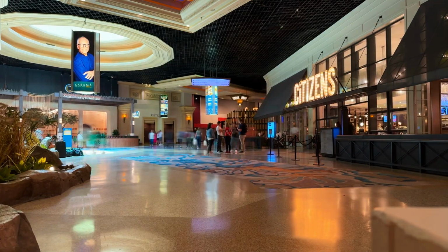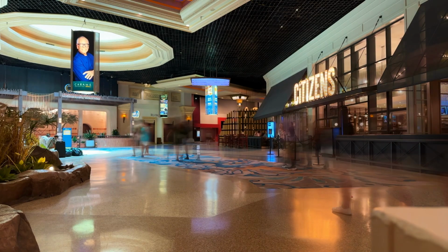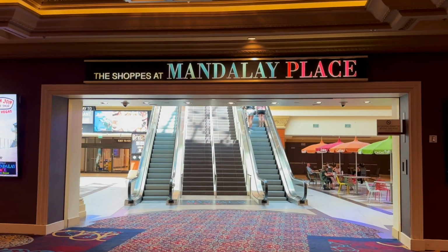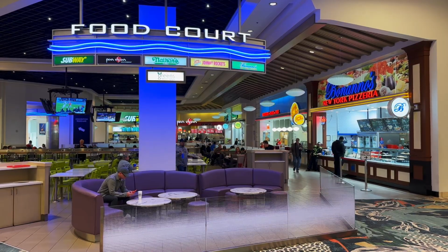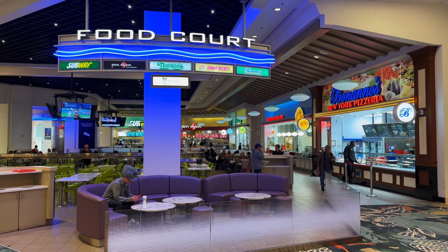So there are many places to eat at the Mandalay Bay, and they're generally either centered around Restaurant Row, or they are located up in the shops at Mandalay Place. Lots of places to eat up there. There is also a food court, which is over by the Shark Reef Aquarium, and that's deep, deep, deep in the back by the convention center.